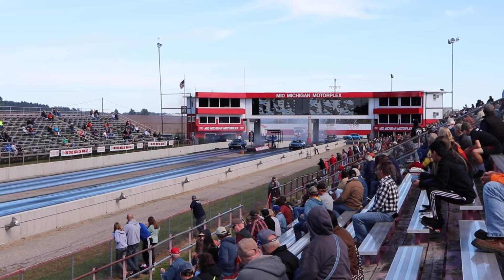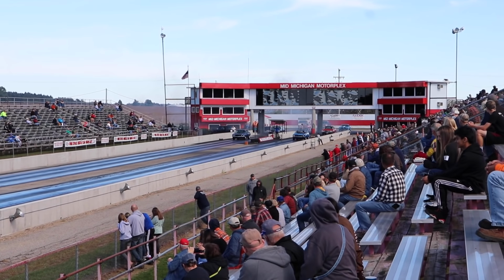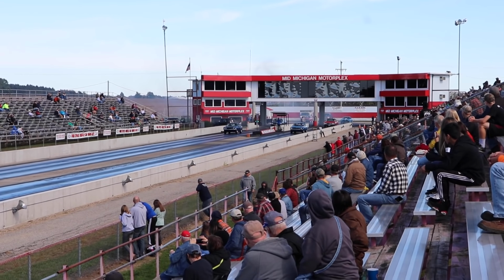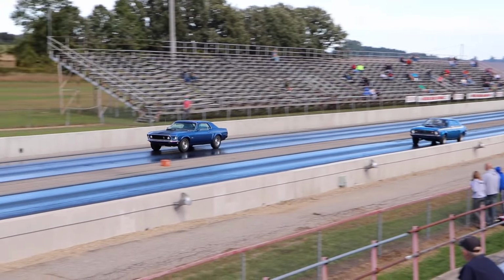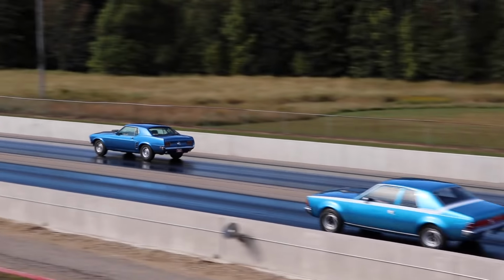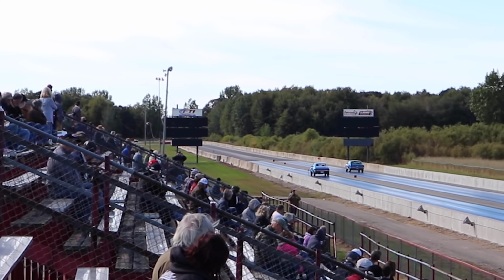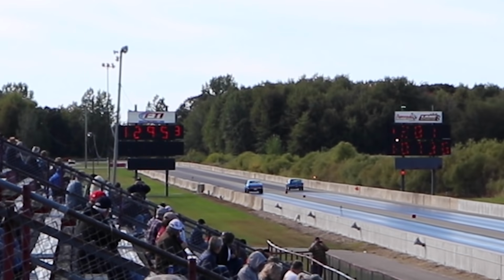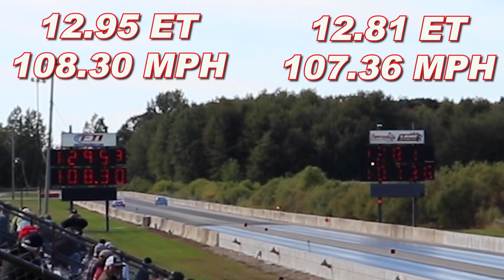Larry Wayman is in the left lane with the SC360, AMC Hornet. And in the right lane, we've got Steve Vanderwall. 12.81, 107 miles per hour from the Mustang. And the Mustang pulls off the W again, running a 12.81 seconds at 107.36 miles per hour.